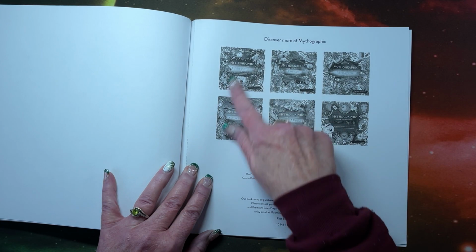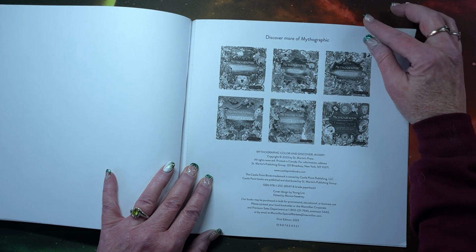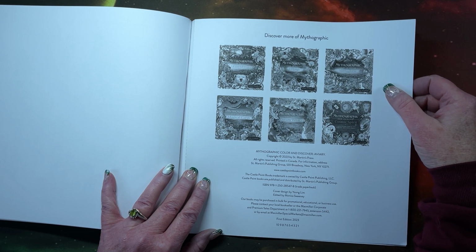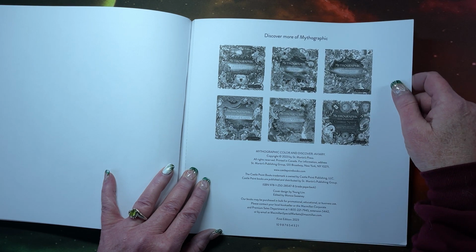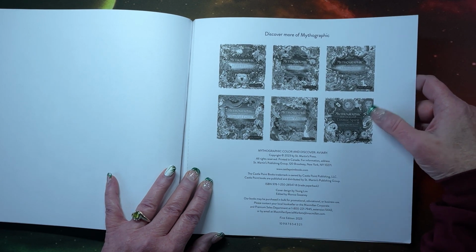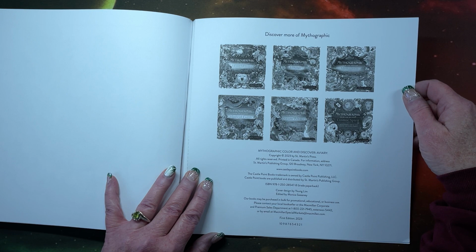All right, and here are the other Mythographic books. And like I said, I've done complete flip-throughs of all of them. If you're interested in one of those and you can't find the flip-through, just let me know down in the comments. And I'll find the video for you.